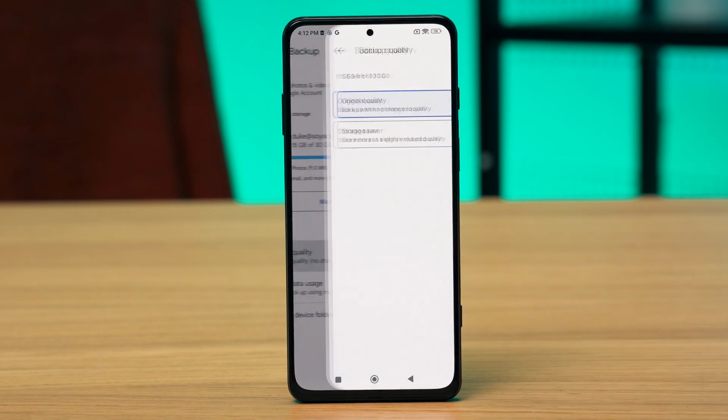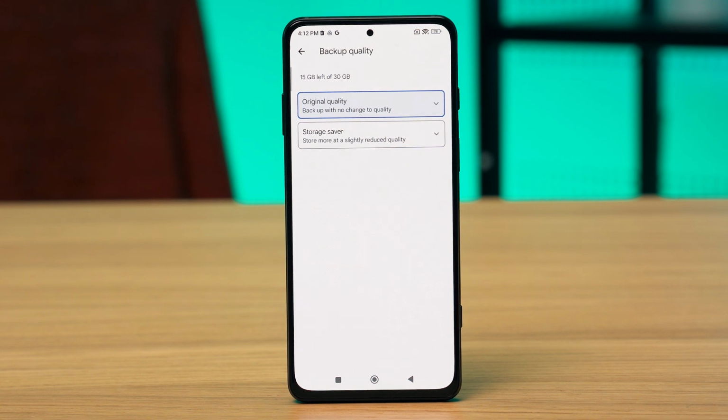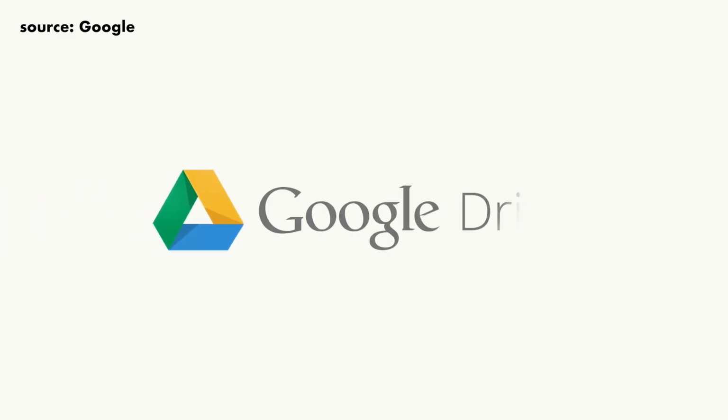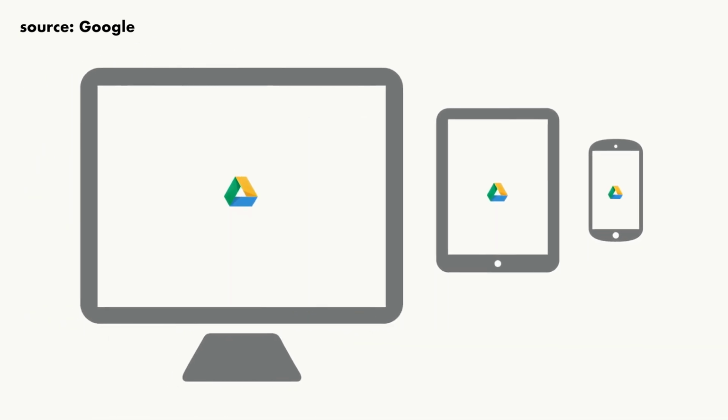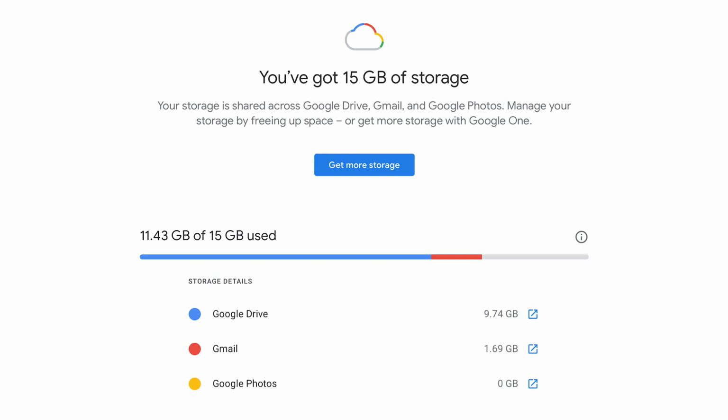In Google Photos, you can choose what quality you would like your media to be saved. Original quality will save the full res version while Storage Saver will compress the files. If you want to store anything other than photos and videos, you will need to download Google Drive, Google's cloud storage service. As for storage, you get 15GB of space for free with your Google account, which is shared with all of Google's services. This is more than the 5GB of free storage you get with iCloud.